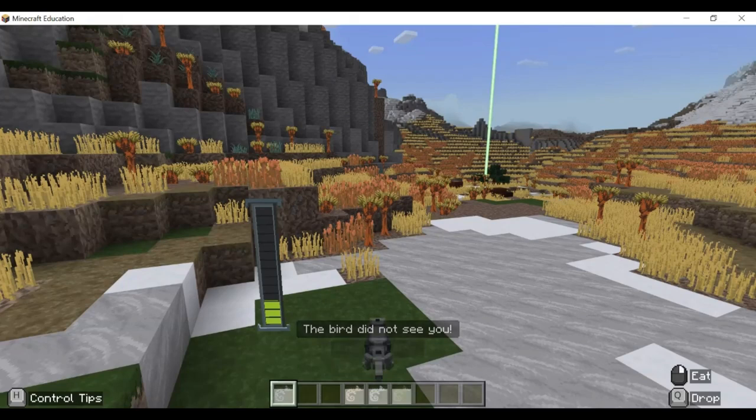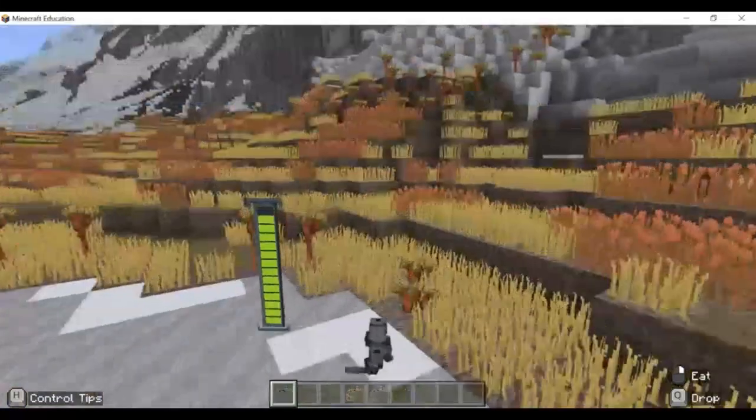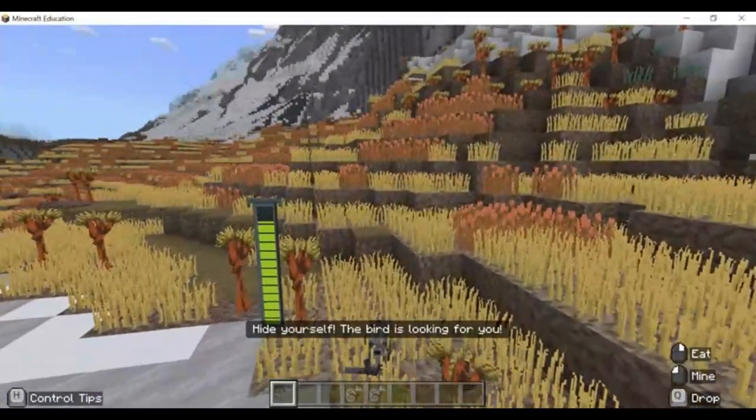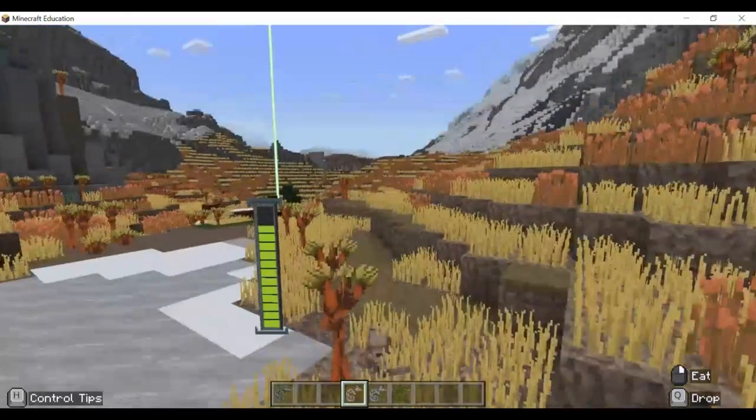So I'm using number one on my hot bar to change to black. And you can see my temperature going up like that. So I'm going to start moving. And I'm going to hide in here. The bird is coming, so I'm selecting four to change colour and to stay still. And the bird didn't see me, so I'm going to venture further.